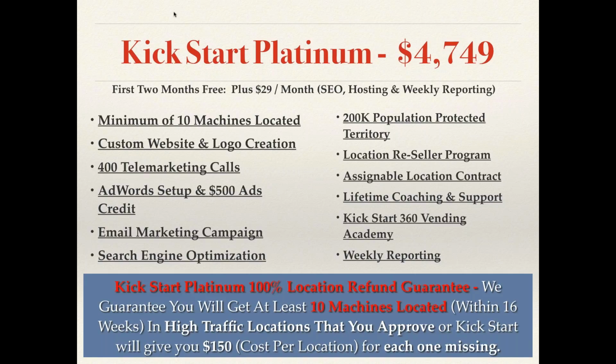You're getting 400 telemarketing calls. Again, it gets the ball rolling. You want to get into some AdWords stuff because you're the tech guy. Sure. So, we do AdWords for you. AdWords are how you get that instant market domination. They show up right at the top of Google instantly once we start running them. And we give you a $500 AdWords credit. So you could take off $500 from this package price because that $500 goes straight to Google.